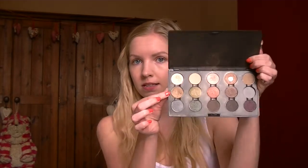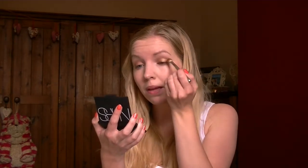From this, recently I've just been using Woodwinked, which is this middle colour here, just all over the lid, just a really simple, easy eye. This is a daytime, everyday kind of eyeshadow look. I can't be bothered with 10 different eyeshadows, so yeah, just use Woodwinked. And again, I do it all over the eye, all over where I put that paint pot.